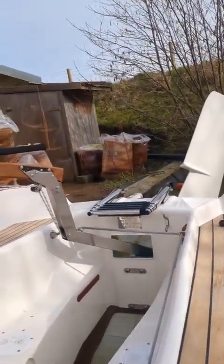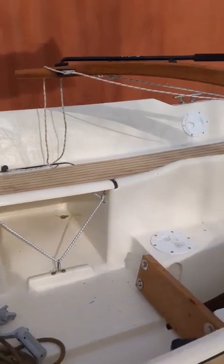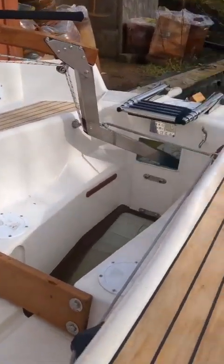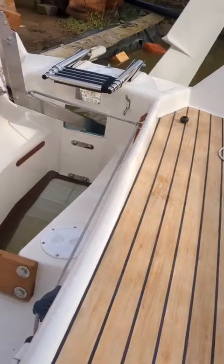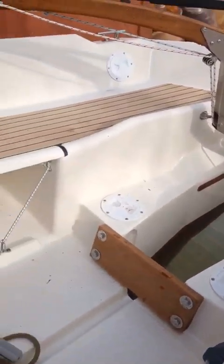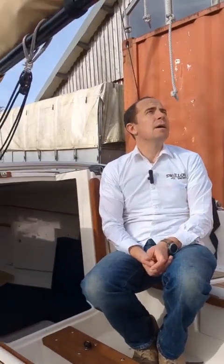So, really observant people will notice she hasn't got a mizzen like the Bay Raider Expedition has. But this one we decided that we wanted to get as much cockpit room aft as we could for lounging around at anchor and for carrying crew, although not many people would really sit that far aft when you're sailing. But we put all of the mizzen's area back into the main and the jib, and then we added a little bit as well because this boat is a little bit more powerful and a little bit heavier.